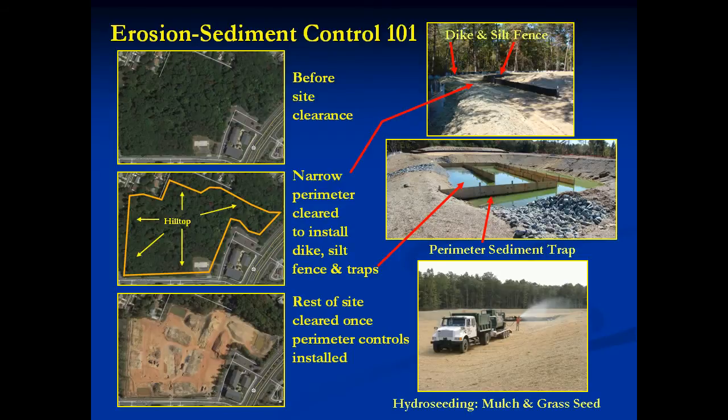Here's how erosion-sediment control works. First, a narrow swath is cleared along the downslope perimeter of a site. A swale or silt fence is installed in the swath to collect sediment-laden runoff once the rest of the site is cleared. You see an example of both in the upper right photo. Sediment trapping measures, like the middle right photo, are also installed along the perimeter. Combined, the swale, silt fence, and trap can keep a third to half the eroded soil on site.